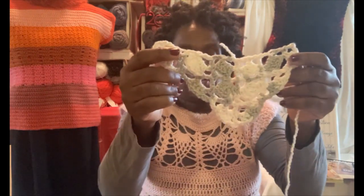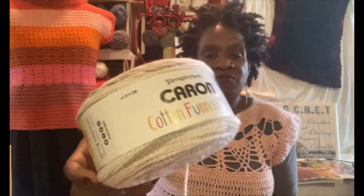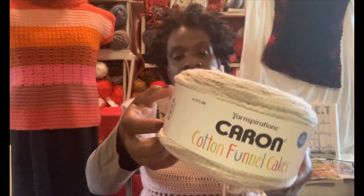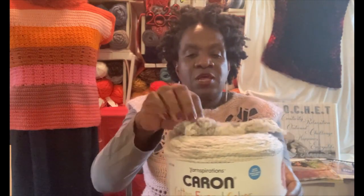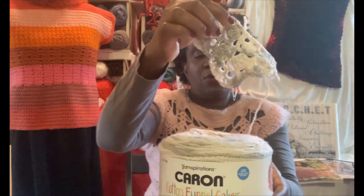So now let me show you some works in progress. One of the items that I'm working on is this shawl by Fiber Spider called Diamonds in Cubes shawl. I started the shawl, and here it is here. The yarn that I'm using is Karen's Cotton Funnel Cakes in the color Dandelion Seed. It's a subtle color with the ivory and the gray.